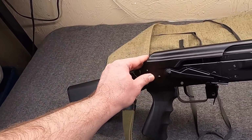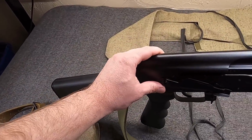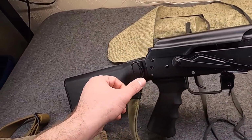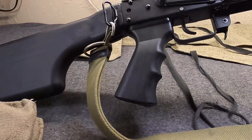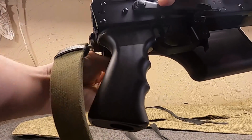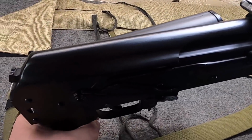Of course, RPKs and VEPRs have the 1.5 millimeter stamped receiver, bulged front trunnion, and heavy duty top cover, although your AK-74Ms also have a heavier top cover. Everything about this is just thicker and bigger, especially towards the receiver area. Just a very bulked up gun, including the folding stock assembly here. Having the external catch is certainly nice. And you have the catch inside here for your thumb to release. So a different system than on the AK.